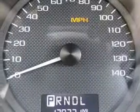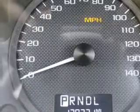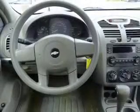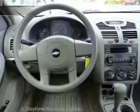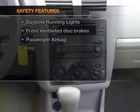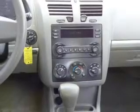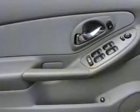Power door locks, power windows, an AM/FM stereo with a CD player, power mirrors, power steering, an adjustable tilt steering wheel, air conditioning. If safety is a high priority, rest assured knowing these top safety components are included: front ventilated disc brakes, passenger airbag, daytime running lights, independent suspension.